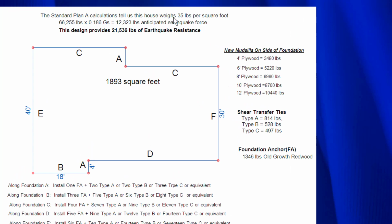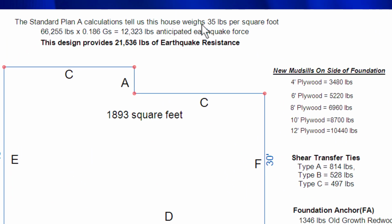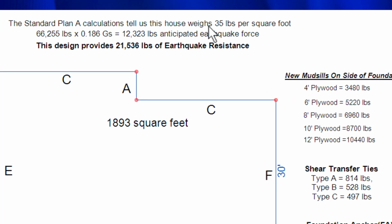Let's see what happens when we apply these engineering calculations to your house. The first thing these calculations tell us is that your house weighs 35 pounds per square foot. Now we take that and multiply it by the square footage of 1,893 square feet. We end up with this number right here, 66,255 pounds. That is how much your house weighs. Now we multiply it by the ground acceleration that we just looked at, and we end up with this number right here, 12,323 pounds of anticipated earthquake force.